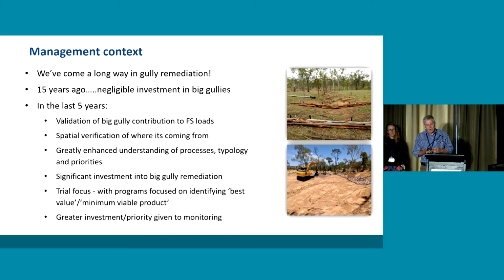We now have a greatly enhanced understanding of the processes, the typology, and importantly for a management organisation like us, the priorities for investment. We've seen a significant investment into big gullies through the likes of Reef Trust, more recently the Reef Trust Partnership with the Foundation, Office of the Great Barrier Reef and others. And from a management organisation perspective, we've got a real focus around trials with programs particularly focused on trying to tease out cost effectiveness, or what I would call the minimum viable product. Where's the sweet spot on that cost curve where you can get away with remediation? And importantly, and that's the topic of Beck today, is a greater investment and priority given to monitoring, which is a good segue.